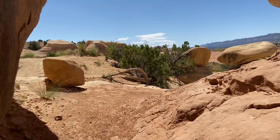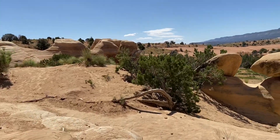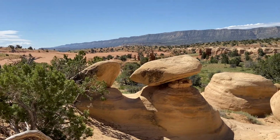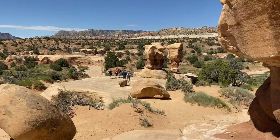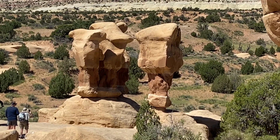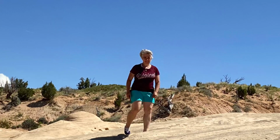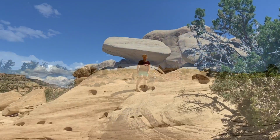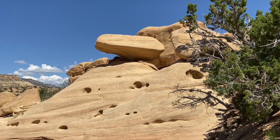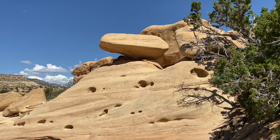Cool stuff. And out into the open, there's a valley from rock. Looks like we could fall over in a strong wind. And there's another balancing rock that looks like in a heavy rainstorm, stuff could just wash out from under it.